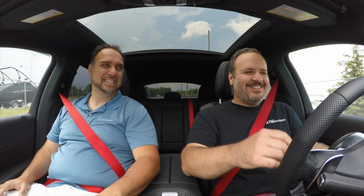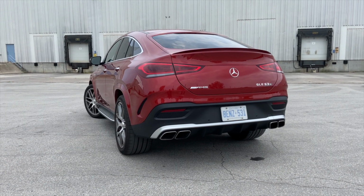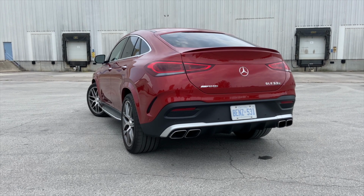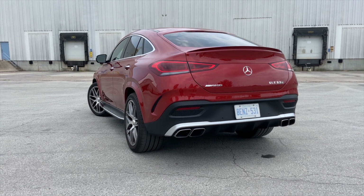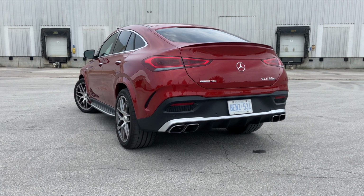Anyway, I'm not a big fan of how this car looks, to be honest. It is the GLE Coupe, actually. Have you ever seen a salmon sitting on the board where it's waiting to be chopped up and eaten? No. That's what this car looks like, a salmon.